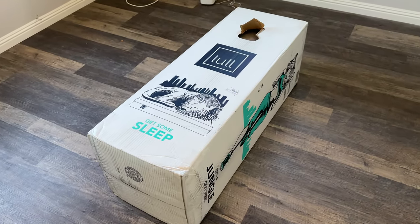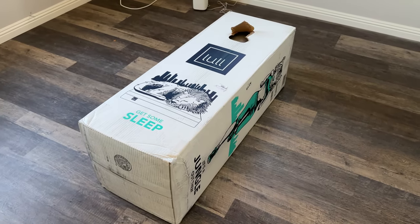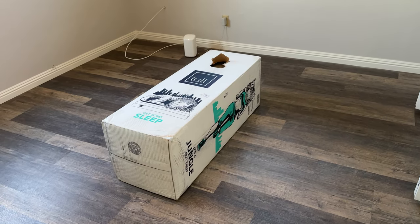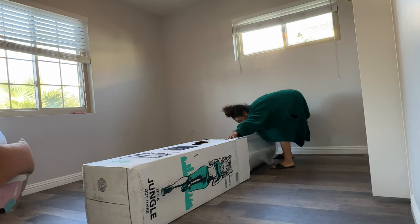My mattress came in for my tenant, so I got them some LUMA mattresses. I really love this one because this is the one I have, and they deliver so fast. So I'm just gonna set this mattress up in their rooms.